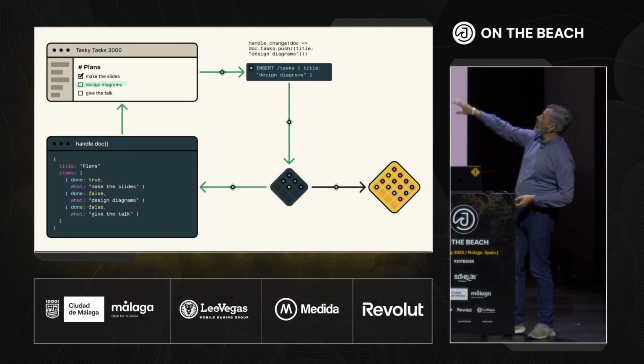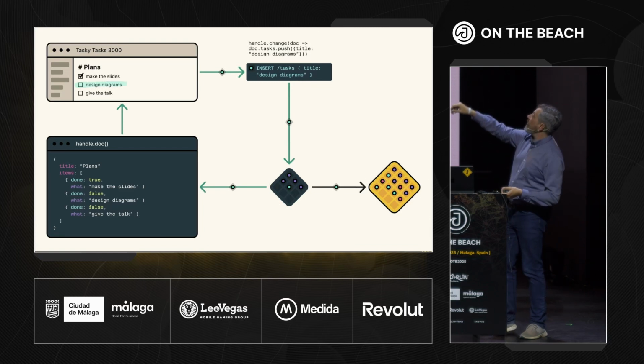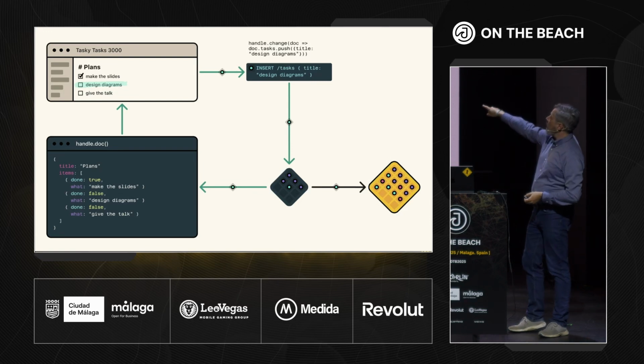And so what happens is when you do that, we generate a change. And we're going to see these little icons everywhere. We take that change, and that just says, hey, what did you do? Well, you're going to insert into our task list the title design diagrams. Oh, sorry, this is if you inserted it. I had a different draft of the slide where you were setting it to done. And then it goes into this little box underneath there.